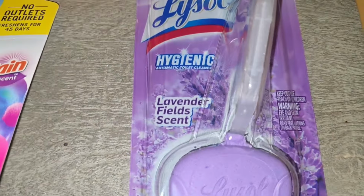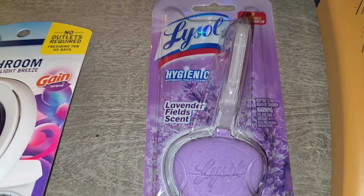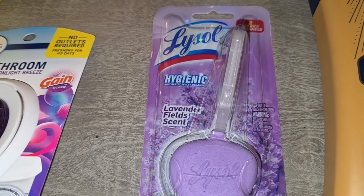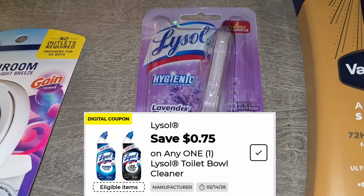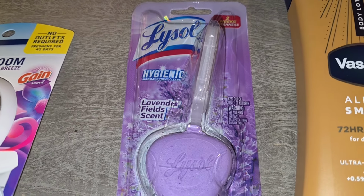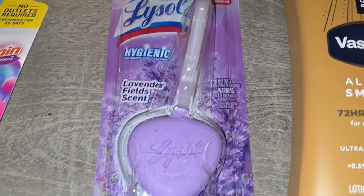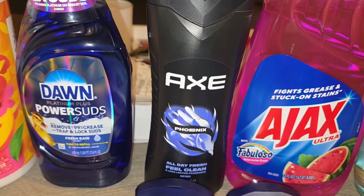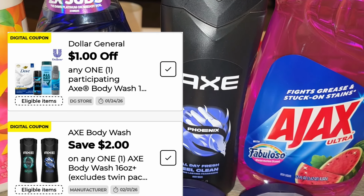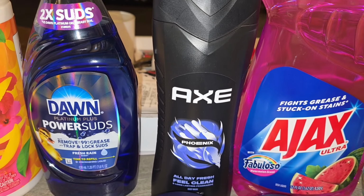Then we have the Lysol toilet bowl cleaner, and these can be found in the dollar aisle. They are currently $1. We have a 75 cent off Lysol coupon that's attaching, making this just 25 cents, y'all. Cannot beat that at all. Then we got the Axe body wash. It is $5.50. We have $2 coming off and $1 coming off, making it $2.50.